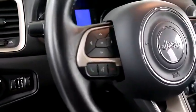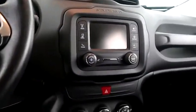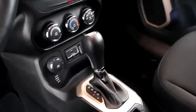Inside, audio, Bluetooth, and cruise controls. Full stereo. Climate control. Four-wheel drive controls, and your automatic transmission is here.